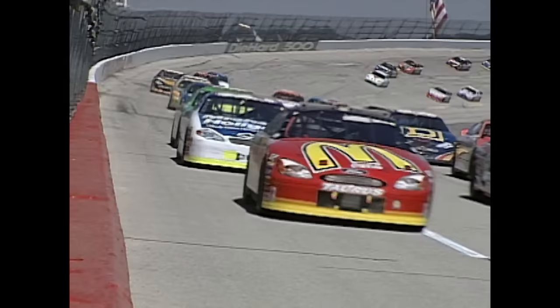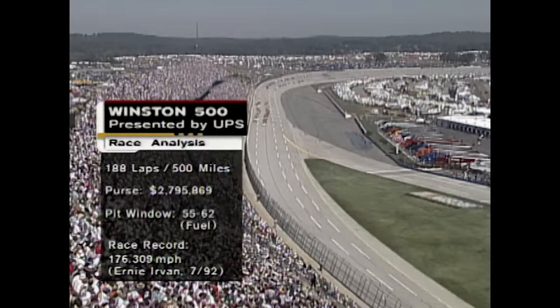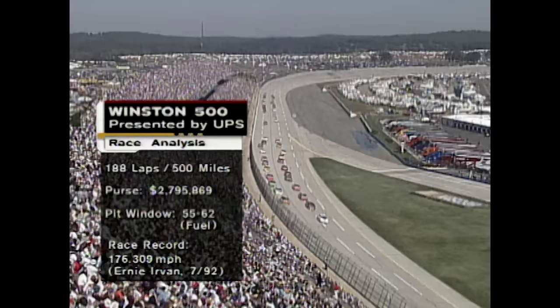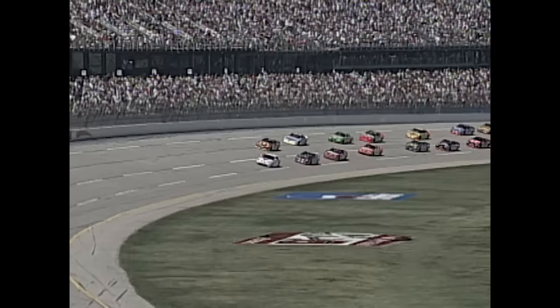Our race analysis shows you this one's 188 laps, 500 miles, the largest purse in the history of the Winston 500, $2.795 million. The pit window, well, that's got to be a little bit of a question mark, Benny, as to how far they can go. Not a lot of time in happy hour to determine that. There's the race record. Ernie Irvan set it just a few years back. Back with the green flag from Talladega Super Speedway in just a moment.